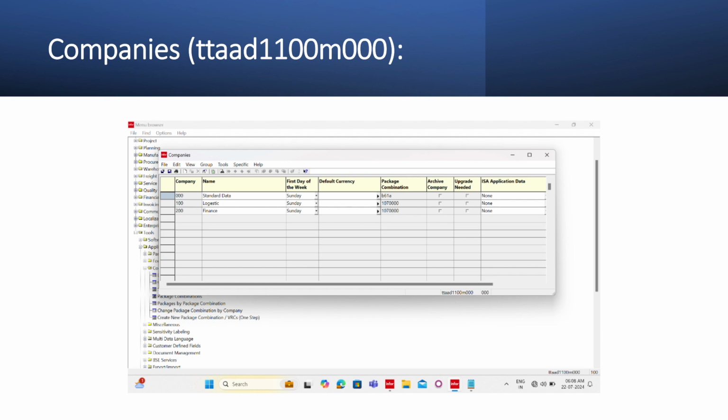Okay, this is how we can create the companies. The first thing we'll do is create a company. Why we have to create a company, what is the need of a company, and why we have to do all these things, I'll tell you in detail while I'm covering that particular part. I'm just giving an overview as of now.